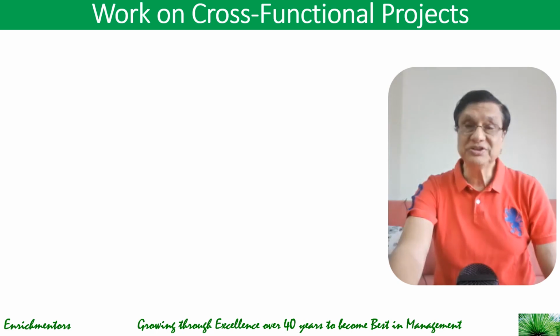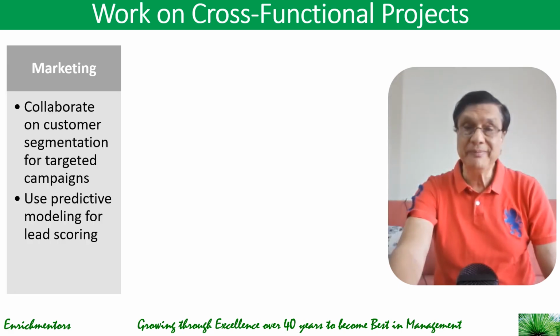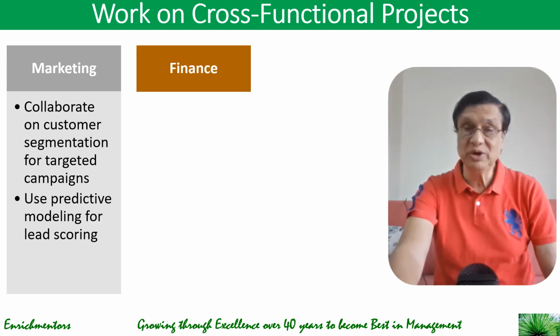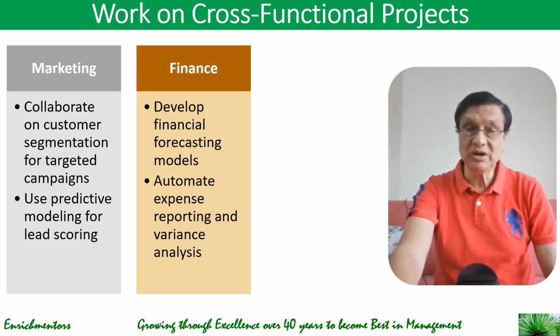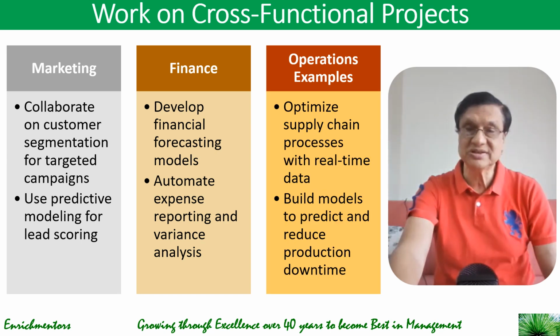Work on cross-functional projects with each of these teams. Say in marketing, you could be collaborating on customer segmentation for targeted campaigns, also predictive modeling for lead scoring. With finance, you could, for example, be developing financial forecasting models and automating expense reporting and variance analysis. And with operations, you could be optimizing supply chain processes with real-time data and building models to predict and reduce production downtime. So work on cross-functional projects like this. These are illustrative examples. You could choose to work based on what your organization needs.